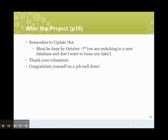Once you've closed the project, you've finished. Congratulations. It's been a lot of hard work and the day was a success. You're almost finished now. The next step is to update HOT. Make sure you've recorded your impact and send a thank you email to all of your volunteers.